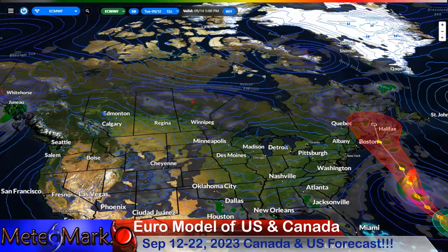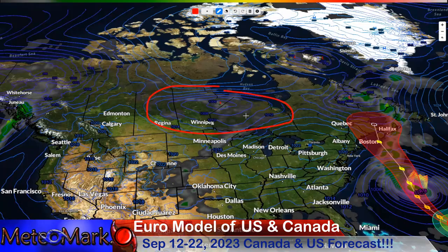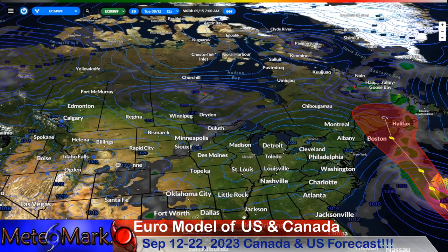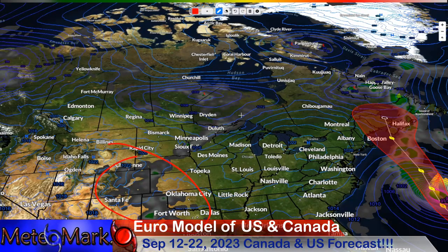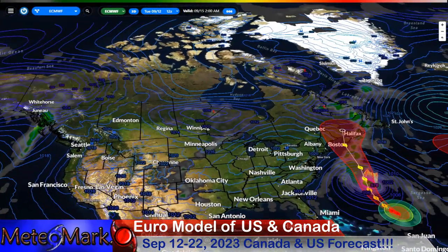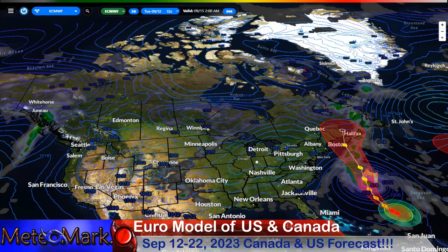As we head through the 14th and the 15th, we got an area of low pressure heading down through southern and central Canada here. And as you can see, let's just zoom in a bit, because we got some inclement weather here into the western plains. We're actually going to see some rain here in north central Texas. Surprise, surprise, we don't see that. We haven't seen that in quite a while. But here's a low pressure winding up over parts of eastern Canada.